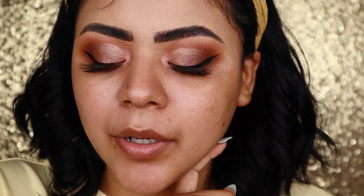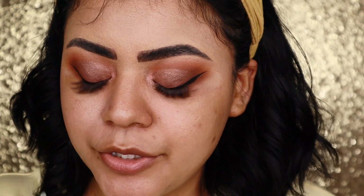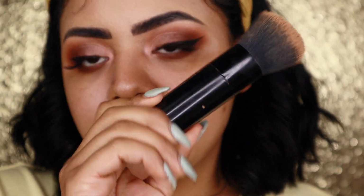On the website it does say you can use a sponge or a dense brush. I think for the side with nothing on, I'm probably going to use a sponge, and then this side with the primer and setting spray, I am going to use a brush. So I'm starting off with the brush side. I'm using my Marc Jacobs foundation brush.